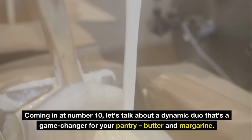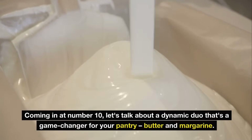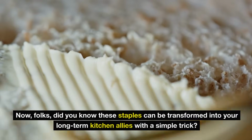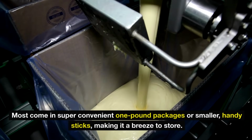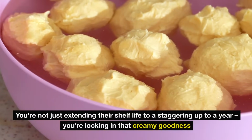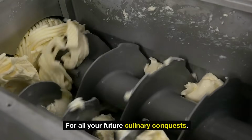Coming in at number 10, let's talk about a dynamic duo that's a game changer for your pantry: butter and margarine. Now, folks, did you know these staples can be transformed into your long-term kitchen allies with a simple trick? That's right. Freeze them. Most come in super convenient 1-pound packages or smaller, handy sticks, making it a breeze to store. By stashing them in the freezer, you're not just extending their shelf life to a staggering up to a year, you're locking in that creamy goodness for all your future culinary conquests.